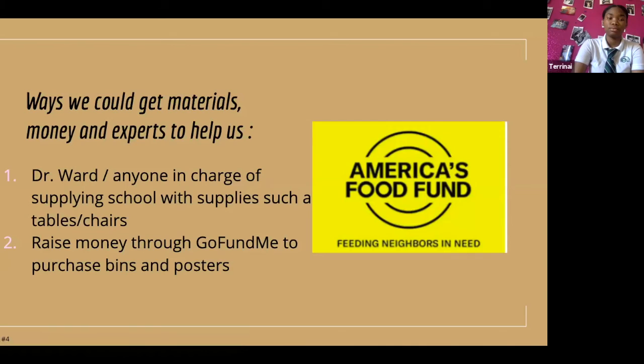When we get started after this pandemic, we'd get the materials we need from Dr. Ward or anyone in the school who'd lend them to us, such as tables, chairs, and cleaning products. We'd raise money through a GoFundMe to purchase the small necessary items ourselves, including poster paper and bins.